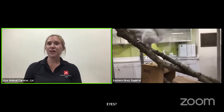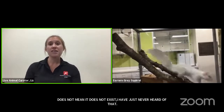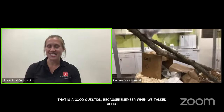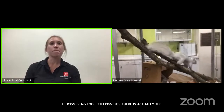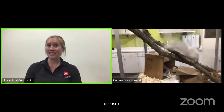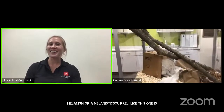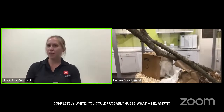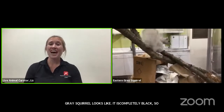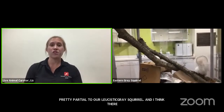But that's actually a really good question, because remember we talked about leucism as being too little pigment? There actually is the opposite mutation, which is too much pigment. That is known as melanism, or a melanistic squirrel. And like this one is completely white, you probably can guess what a melanistic gray squirrel looks like. It is completely black. So pretty cool to see a melanistic squirrel too, although I'm pretty partial to our leucistic gray squirrel. I think there's probably some other ones that turn up, but those are the two that I know are the best known for Eastern gray squirrels.